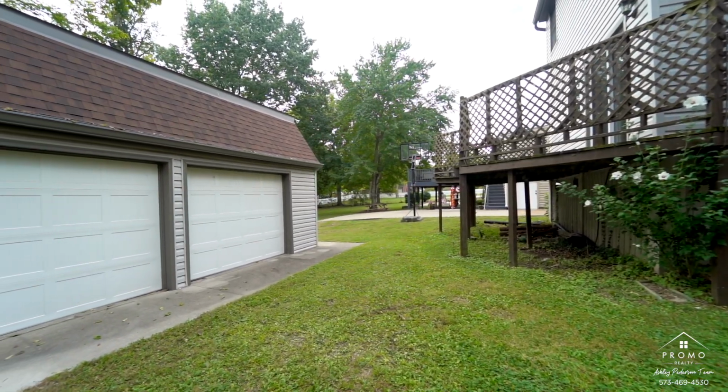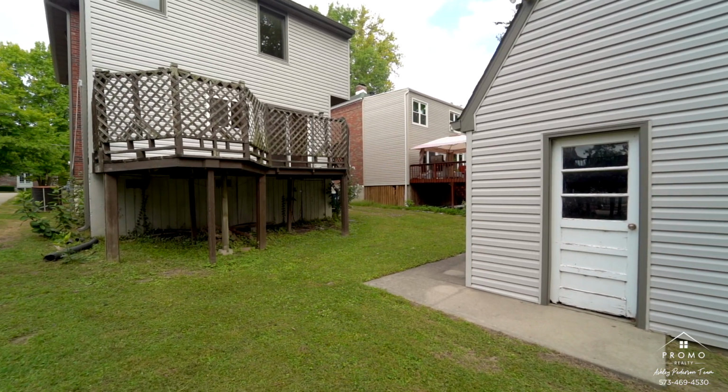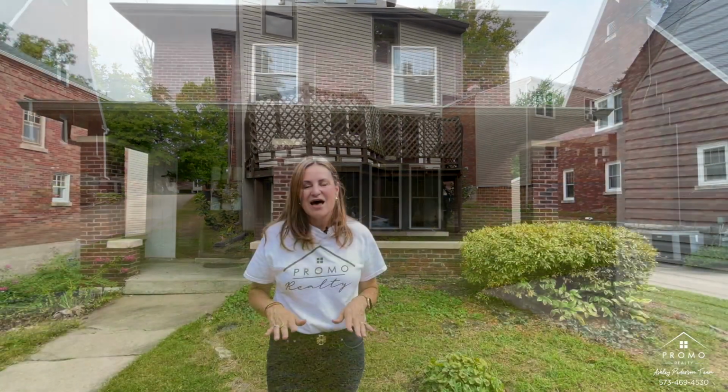You also have a 2-car garage in back, a total of 5 bedrooms, and a total of 3 full bathrooms, an unfinished basement as well. I'm excited for you guys to take a look at this one.